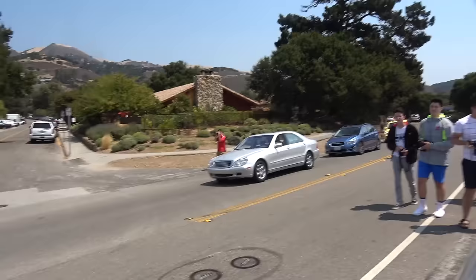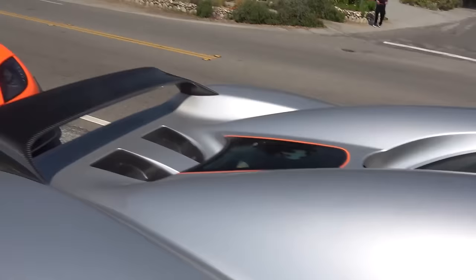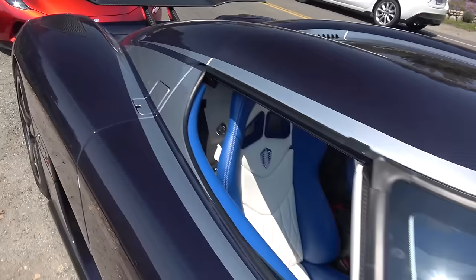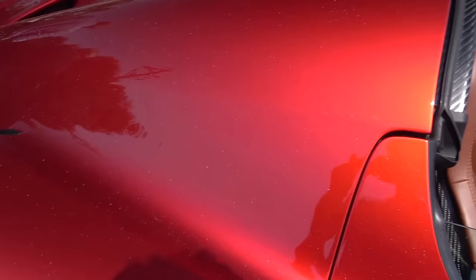CCX, Agera RS. Check this out. There's a lot of ash on his windshield. Agera R and the Regera. This thing is so cool. Look at all the ash on these cars from the fires. Of course, the king.